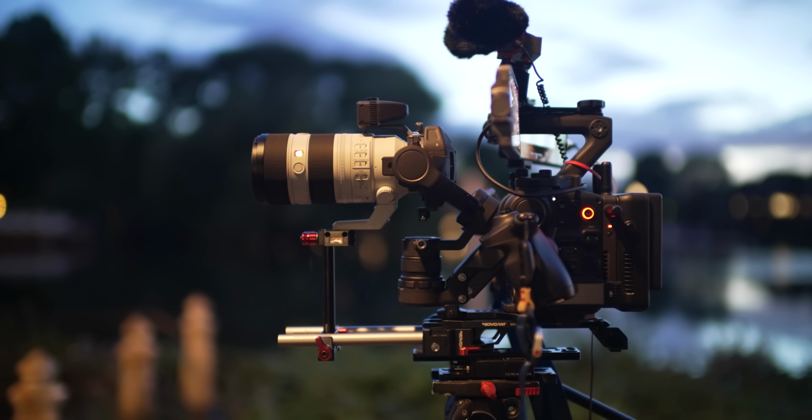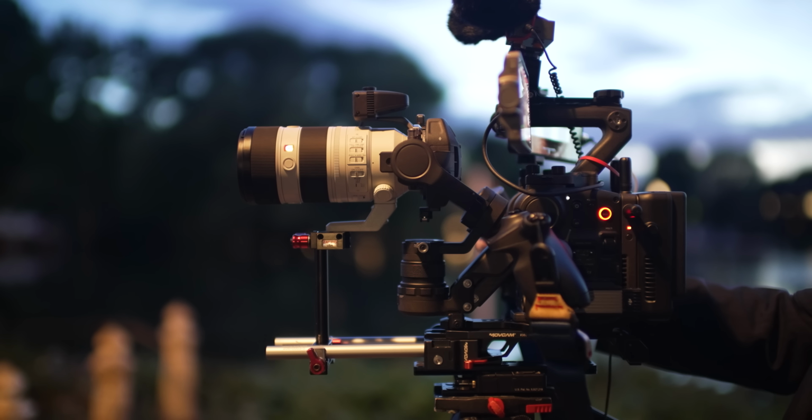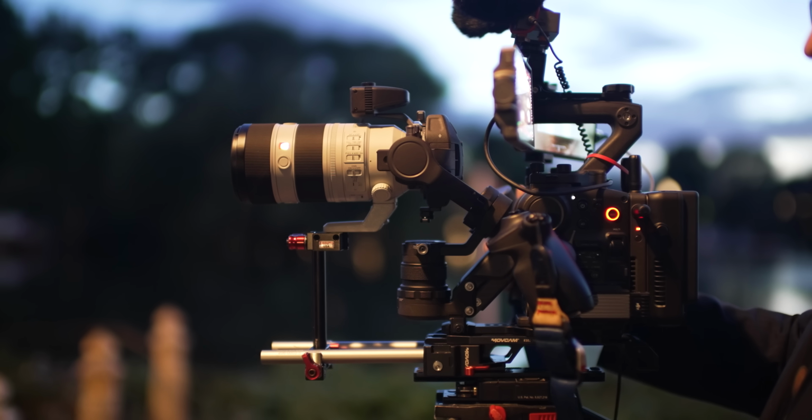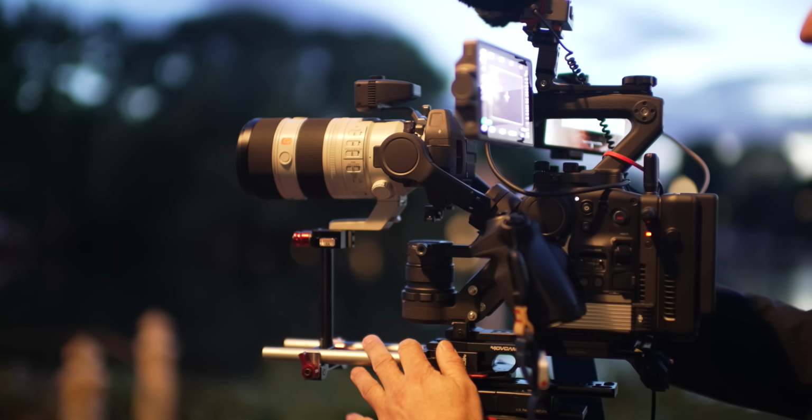Look, it's being marketed as a gimbal camera, and it's clear that's where its strength lies. But if you need to use it on a tripod, then yes, it's absolutely doable.